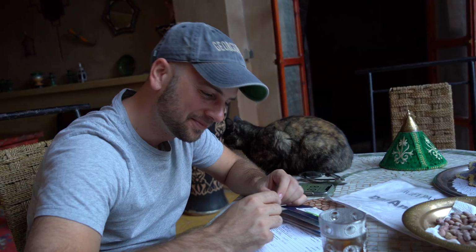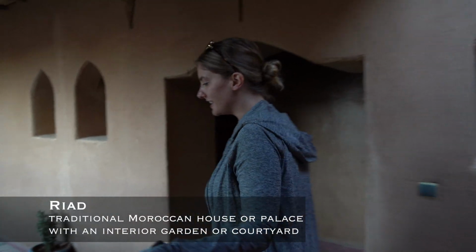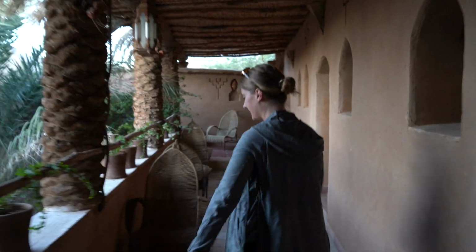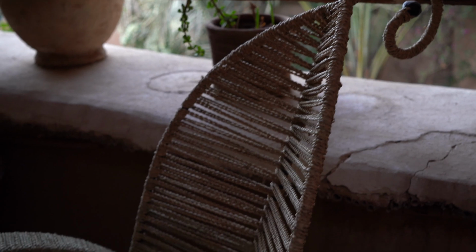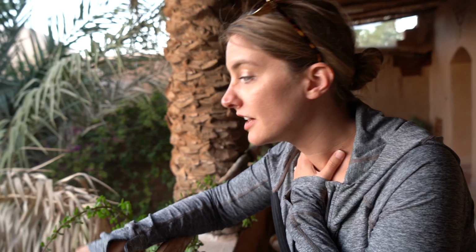We just got to our riad after a full day of touring, and it's super cute. Look at this. This is some loungy chairs overlooking the courtyard in the middle. They have a pool. It's too cold for us to use the pool, but it's still nice. And they have a restaurant. They're gonna cook us dinner at 8. It's been a really good day so far, and this is a really nice way to end it. It feels very cozy.